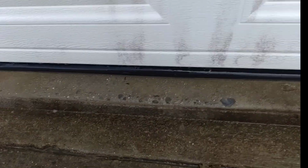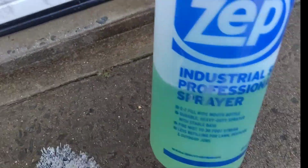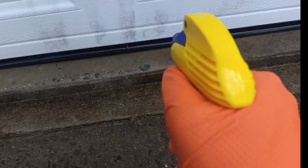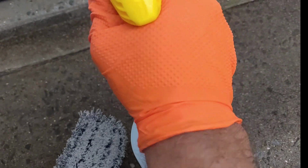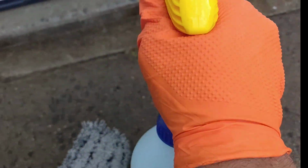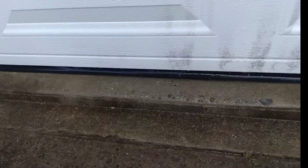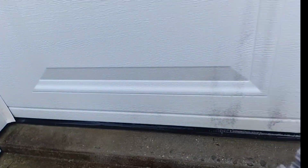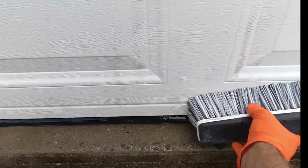Alright, so we've still got these spots down here, so I'm going to hit it with a little bit of our, this is actually Simple Green, and see if we can get some of this oxidation off. I think this is really all from not having gutters and a lot of the water hitting the driveway and then bouncing up, bringing all the dirt and grease with it.